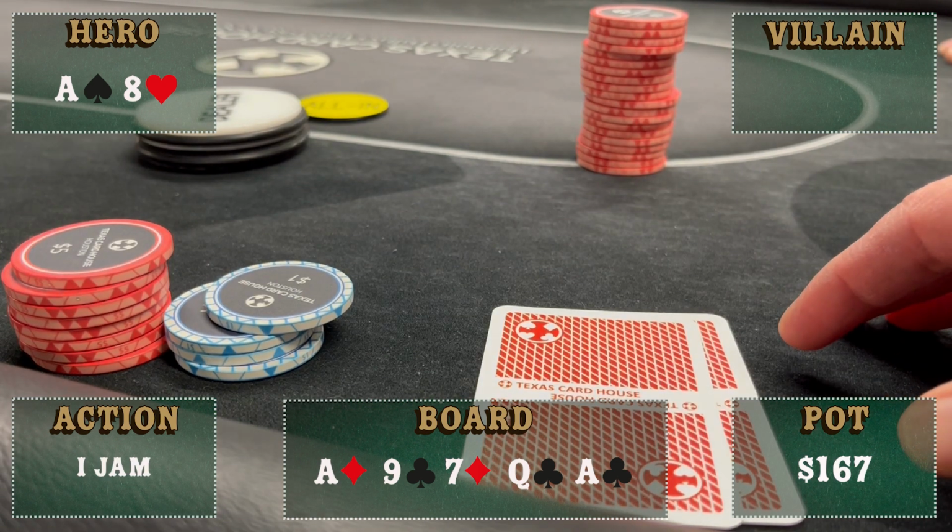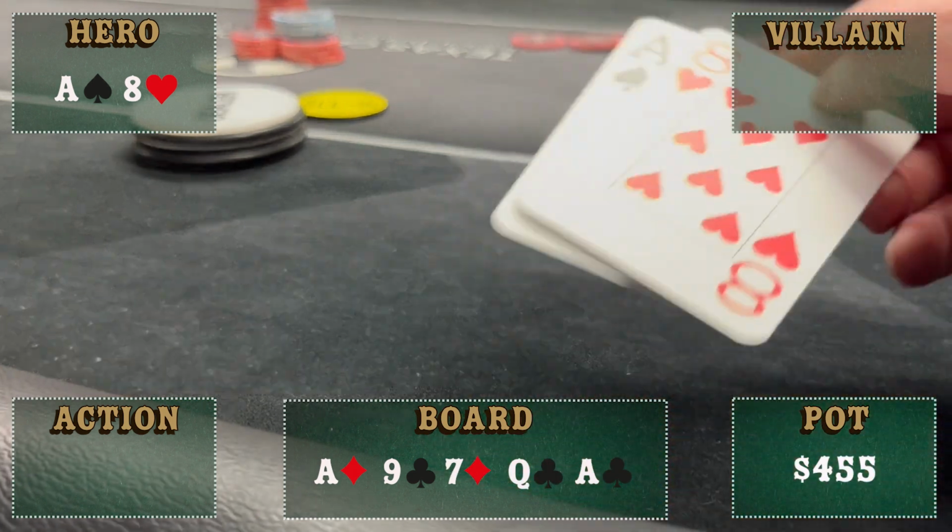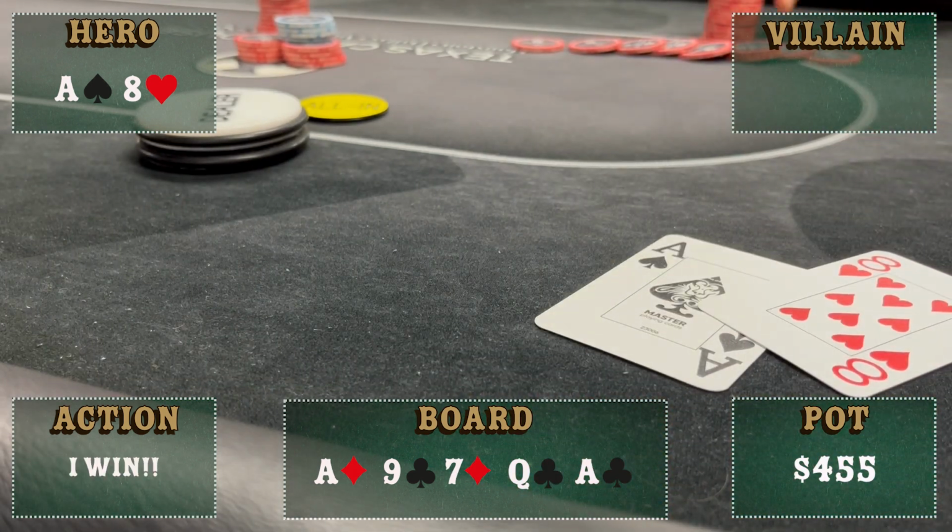I go ahead and go all in for $144, and he goes into the tank for a while. A solid 2 minutes. This is pretty good here because that tells me that he certainly doesn't have a flush, but he ends up making the call, and I show my trip aces, and he mucks. So I win a nice sized pot here.